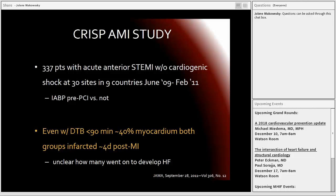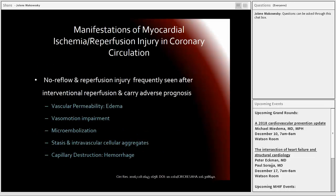I'm not going to go over the details of what they were looking at, but for all comers in that study, in both arms of the study, when they underwent cardiac MRI about 4 days after their infarct, despite having adequate door-to-balloon times, about 40% of their LV was infarcted. So you can see that there's a lot more at play other than simply just opening a vessel.